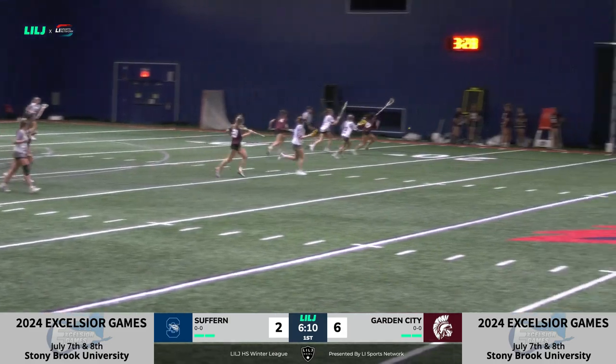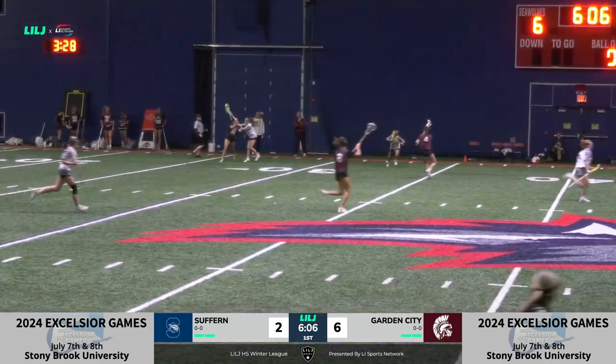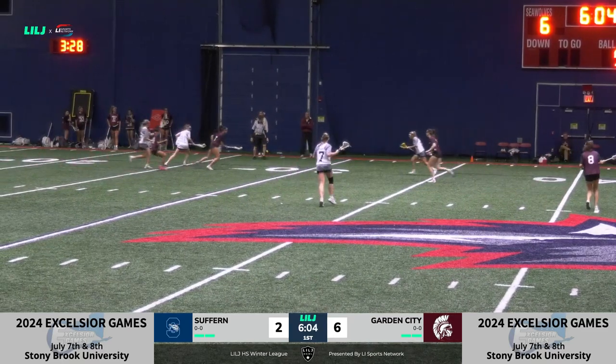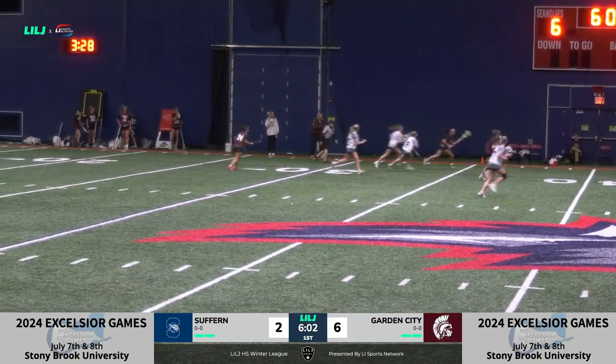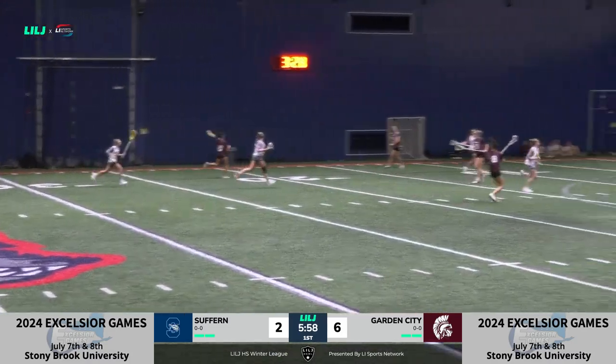Oh, but this ball down. Otto looking for the ground ball. And Otto has it. Oh, that pass deflected. Nice deflection there by Larney, but possession remains with GC.